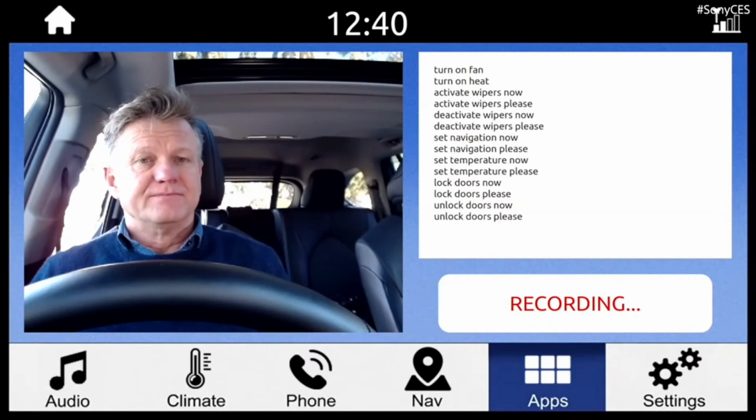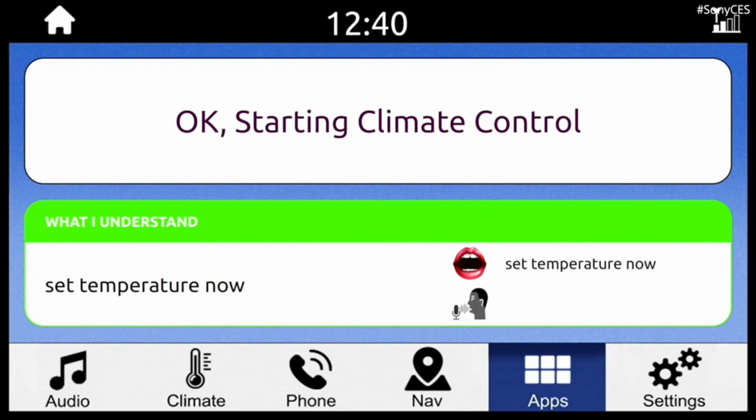Also, let's do a convertible example here. So if you happen to have all the windows down in your car, or you happen to be fortunate enough to own a convertible like myself, here's how it can work in a convertible. Set temperature now. Okay, starting climate. It instantly works on lip reading again, regardless of the background noise.